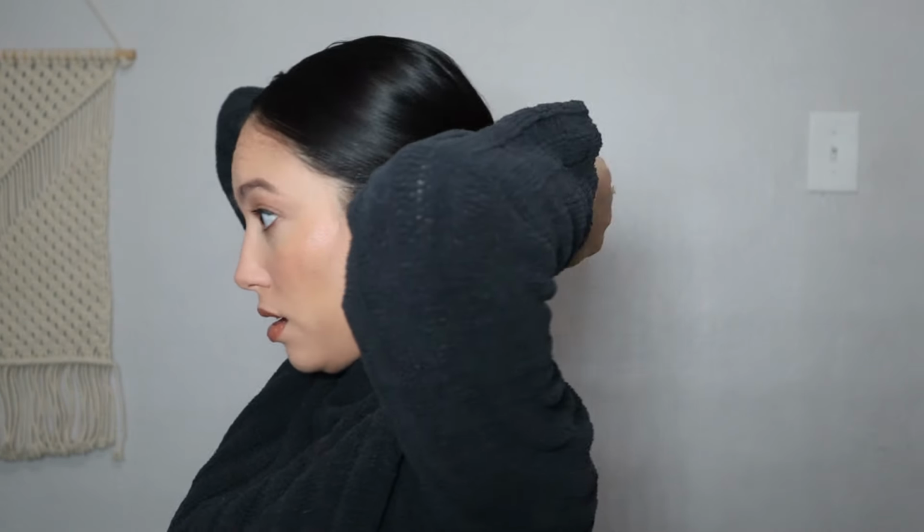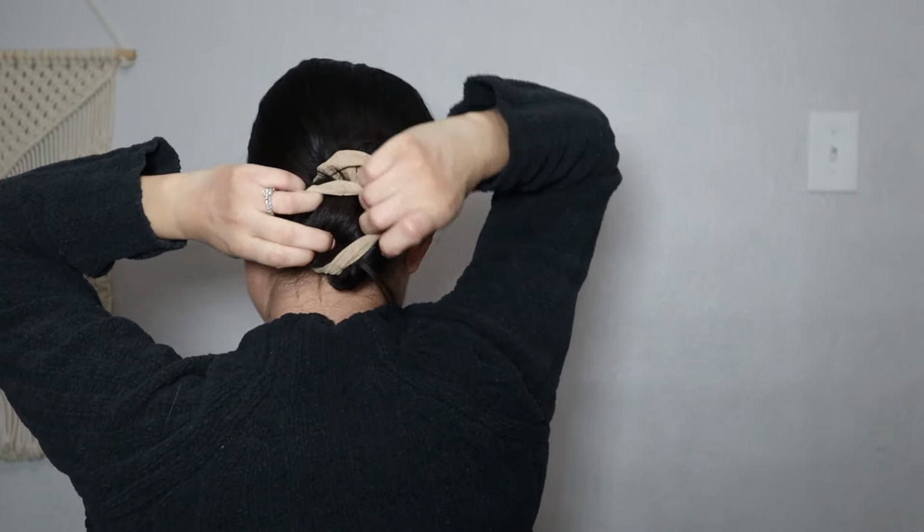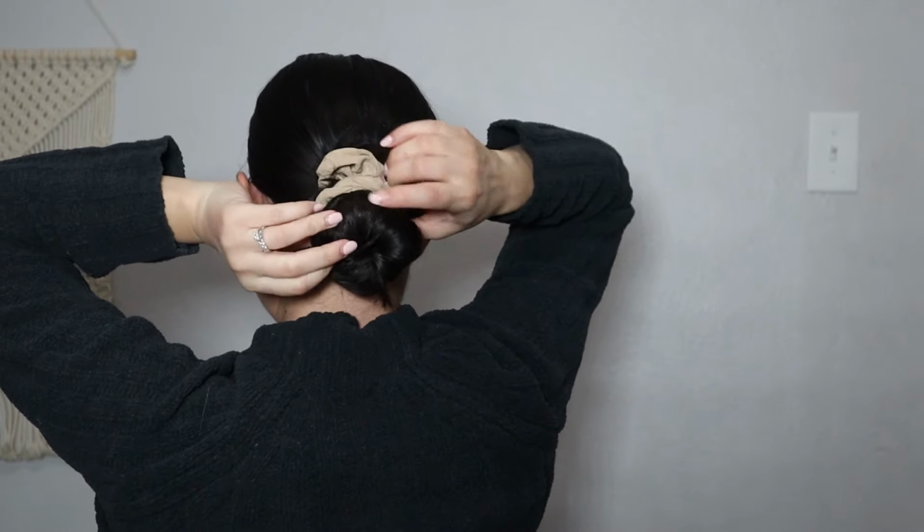Then you can add a fun little scrunchie. So if you want, you can definitely finish it off with a little scrunchie. And then you just put your jewelry on. And look at that. You are put together and ready for work. No one will know that you woke up 10 minutes ago.